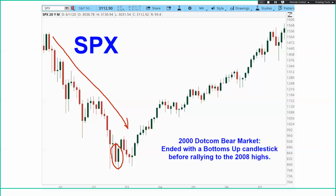Now you might be looking at this one and say, wait a second, Wally, yes, we got a confirmation, but it didn't really go up right away. Yeah, I didn't say it was going to shoot up right away. But notice what happened here. This bottom, did it ever get violated? No, it didn't, right? That bottom never got violated.